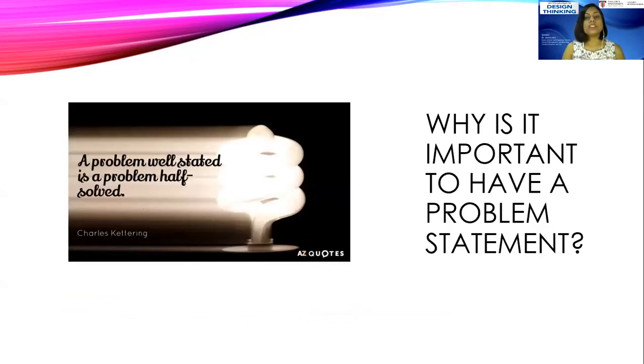Now, my next tip is, why is it important to have a problem statement? The problem statement is so important because when you have an accurate problem statement, your problem is half solved, right? So what do I mean here?